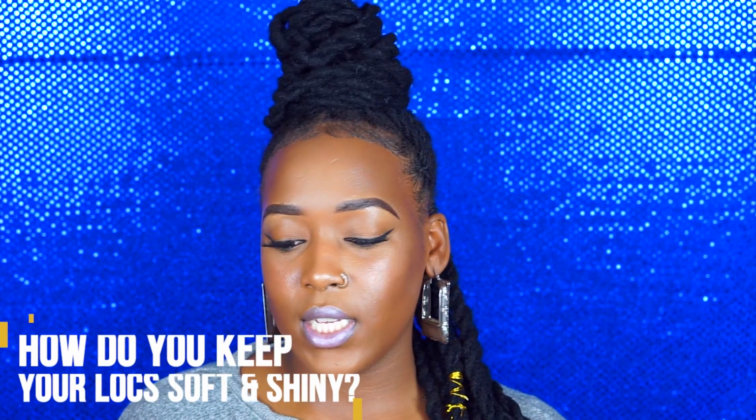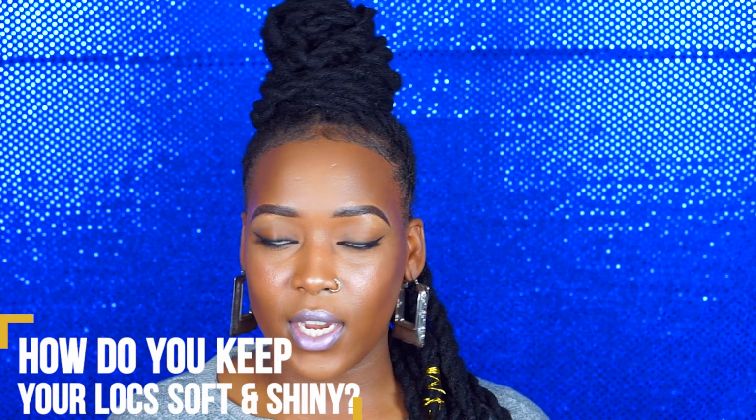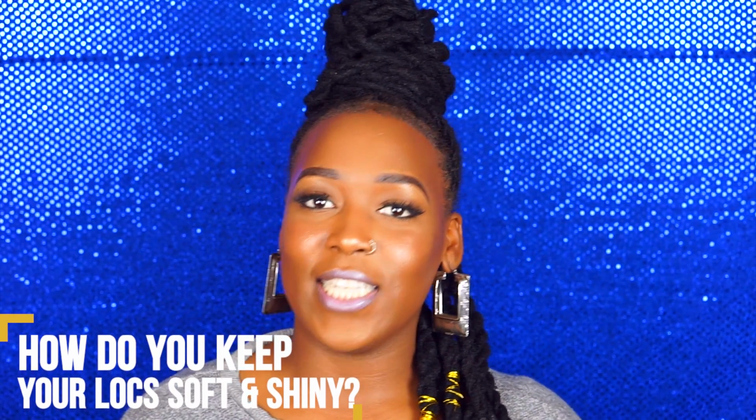The next question is, how do you keep your locks soft and shiny? How I keep my hair shiny and soft is basically applying aloe vera spray to my locks, squeezing it in, and then applying either coconut oil or my remedy oil that I got from Amazon. It has natural oils in a bottle, and I love the smell of it. I actually stole it from my mom in Maryland. I was like, Mom, this oil smells really good. I like the ingredients. Let me get this off of you.